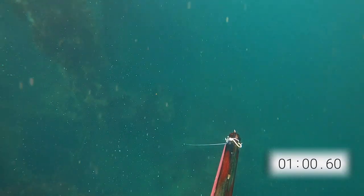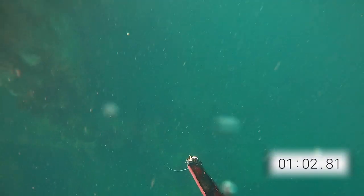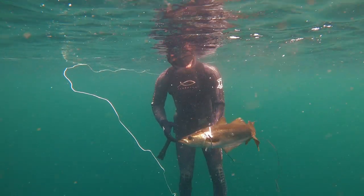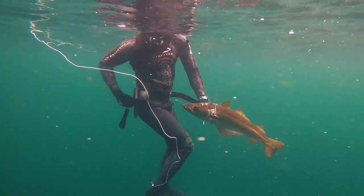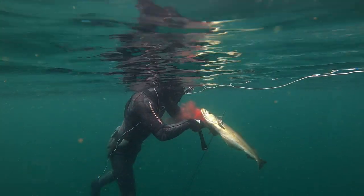I particularly enjoyed this hunt because if I had just stayed still on the bottom, I don't believe I would have got close to this fish. However, by moving towards it and tactically chasing it, it paid off, the result a cracking pollock around the 8 pound mark.